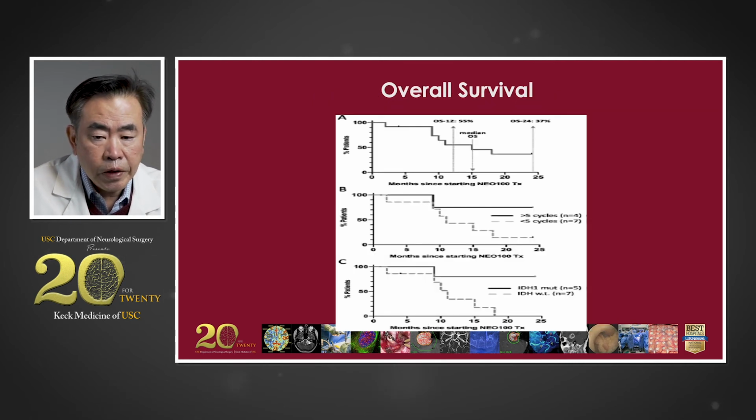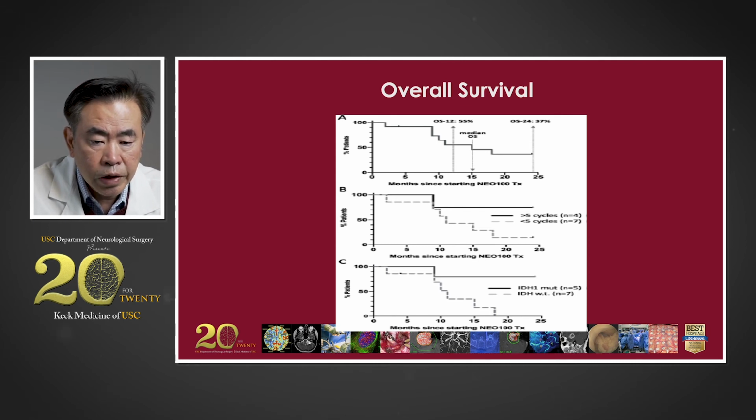We looked at overall survival for these patients, and these are months since starting the Neo-100 therapy. You can see that in all the patients that have been treated, there's an overall survival at 24 months of 37%. And this is something that we would not expect to have seen in just recurrent glioblastomas. If we map it out into patients who tolerated treatment for more than 5 cycles or less than 5 cycles, you can see how the patients with more than 5 cycles, that dark line, have had a very long survival time.